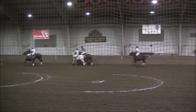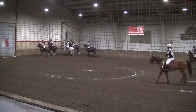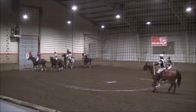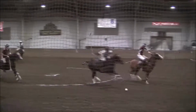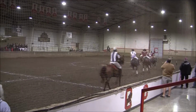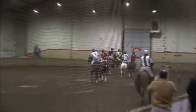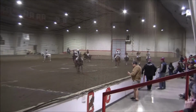Tom Waite picking the ball up for Harvard, sending it into the red corner. Picked up by Ben Lynch. Ben Lynch trying to send the ball into the goal and will be successful, putting another point up for Uconn.